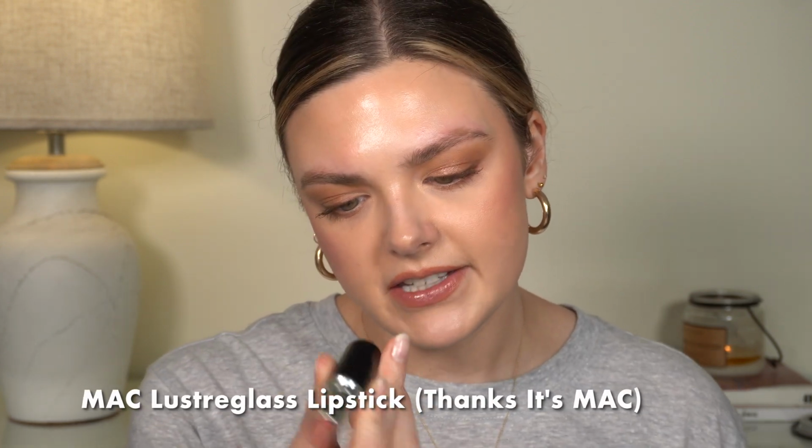In terms of a lipstick, this is gonna really shock you because you guys have not even seen this lipstick because it's new to me, but it is my new favorite lipstick. Yes, it is my new favorite lipstick, hands down. I have it on right now and it's from MAC and it's one of the Luster Glass lipsticks in the shade Thanks. It's MAC. I'm sure you've seen this color. I feel like this color's gotten a lot of attention lately. This is my new favorite lipstick for sure.